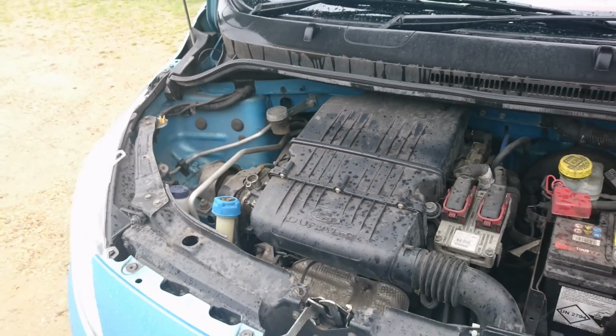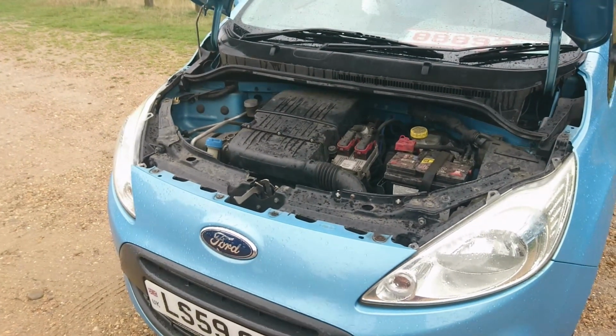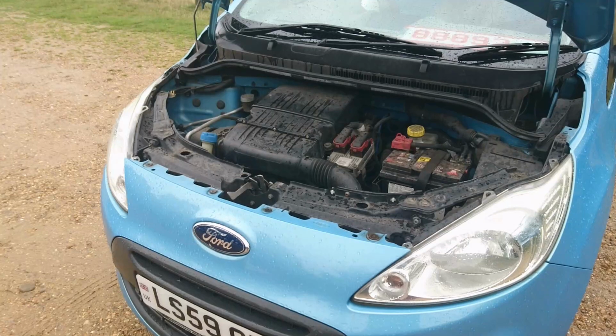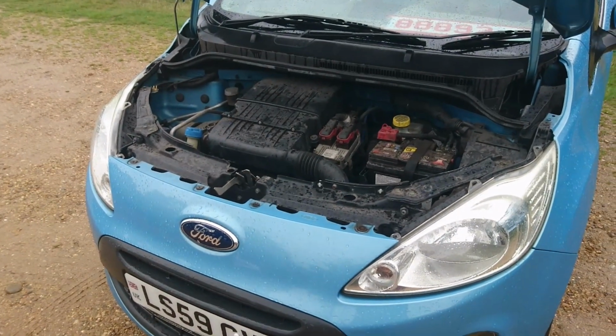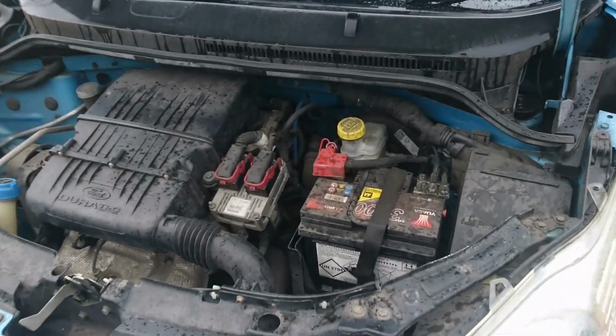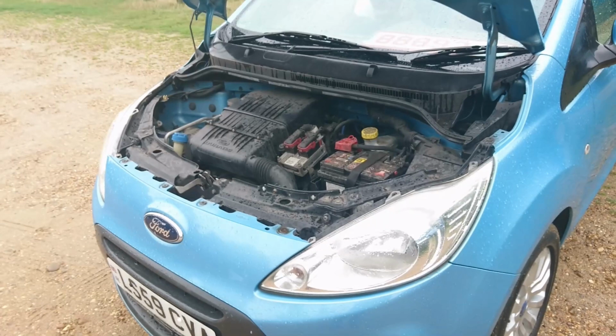But yeah, if you're into these sort of engines, they've got a cam belt, so make sure that's been done at a regular interval, then yeah, you'll be very familiar with the way that these work. Strangely, this car's got a remote brake servo, which is interesting. The brakes feel fine, by the way, actually.